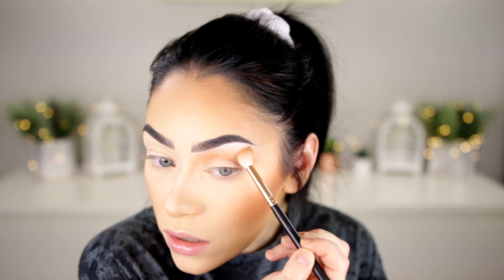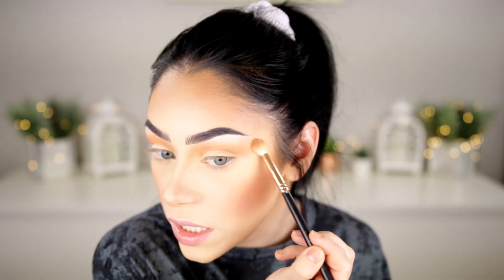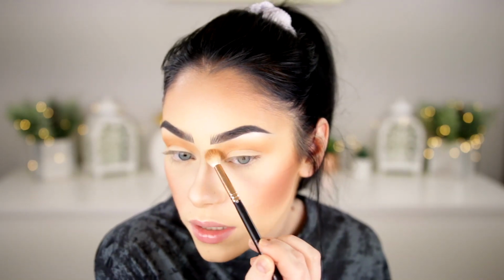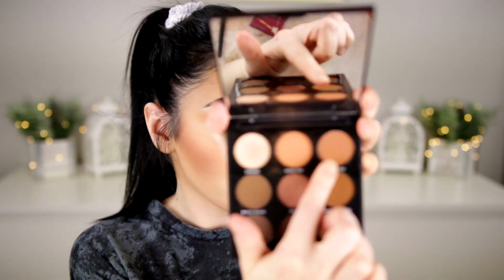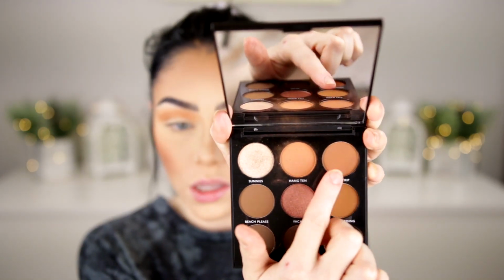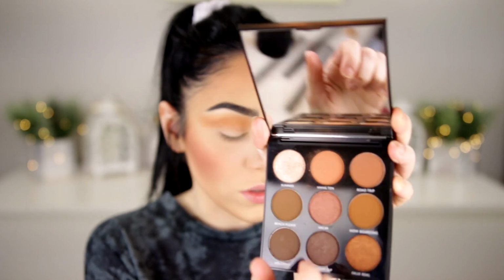But so far, this is a really nice color. It's just like a nice warm transition shade. So I'm really flicking this out towards my temple because I really want this to be kind of blown out. I think I'm going to use Road Trip, which is right next to the first color we went in with. So I'm just going to apply that with the same brush, just right in my crease again.